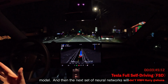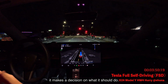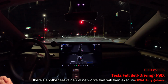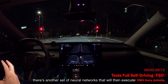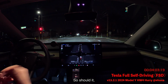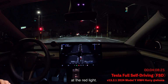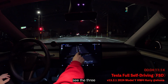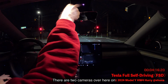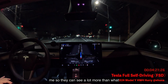Then the next set of neural networks, once it has identified the objects around it, makes a decision on what it should do. And then there's another set of neural networks that will execute on that decision. So, for example here, maybe it pressed the brakes, so it would stop at the red light. And you can see on the screen here the 3 red lights. You can see that it sees way more than I can. There are 2 cameras over here on top, and they're higher than me, so they can see a lot more than I can.